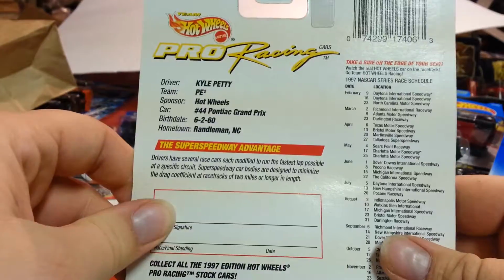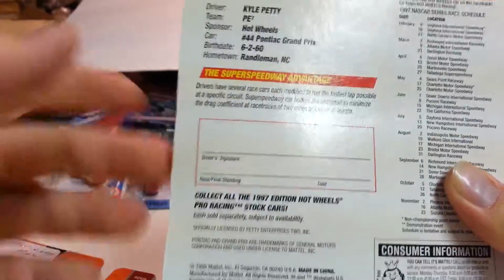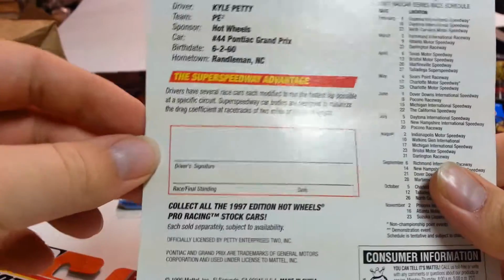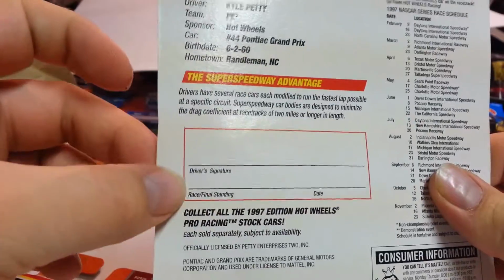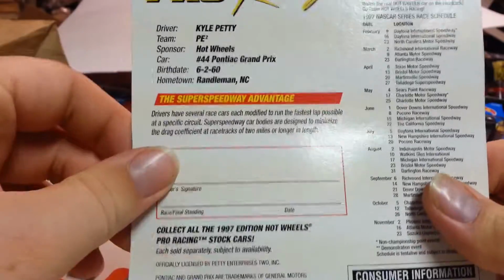Here's the back. I guess you would take this to a race and then get the driver to sign it. This is driver's signature, race final and standing, and date.